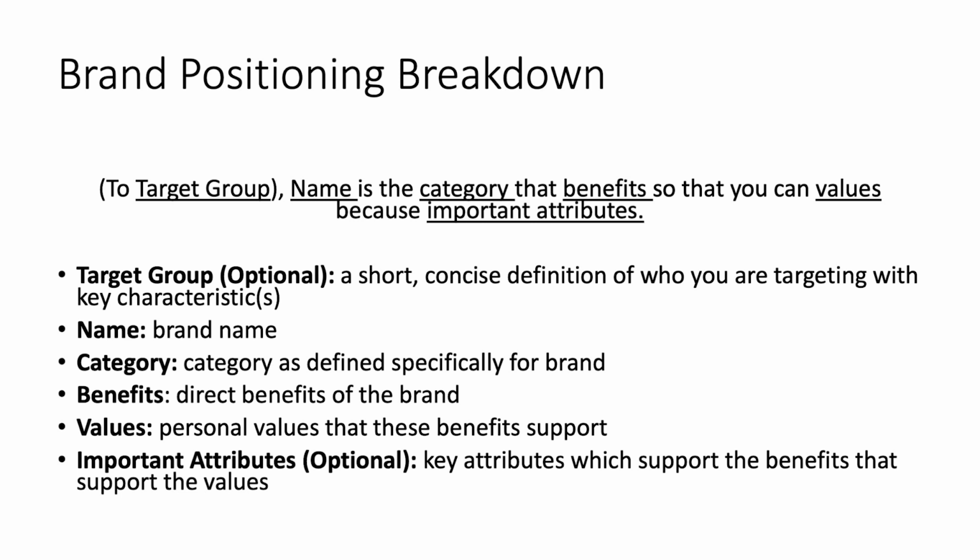We begin by stating who the target is. Then we simply put in the name of the brand. Then we define the category that the brand competes in. In our examples section of this video, we will get into how to define the category. Then you restate or paraphrase the functional benefits from your brand ladder, and then restate the values that this benefit supports. And then at the end, you can list 2 or 3 key attributes which support the functional benefits and values that the brand instills within its prospect group.